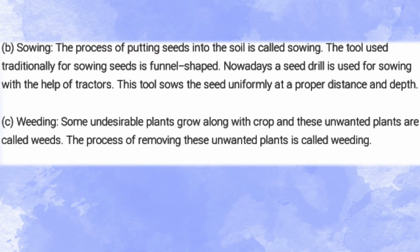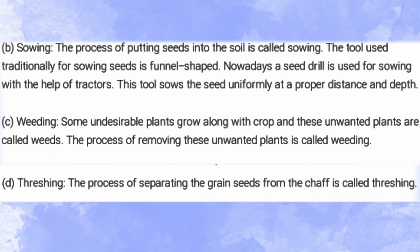Weeding. Some undesirable plants grow along with the crop. These unwanted plants are called weeds. The process of removing unwanted plants is called weeding. Threshing. The process of separating the grain seeds from the chaff is called threshing.